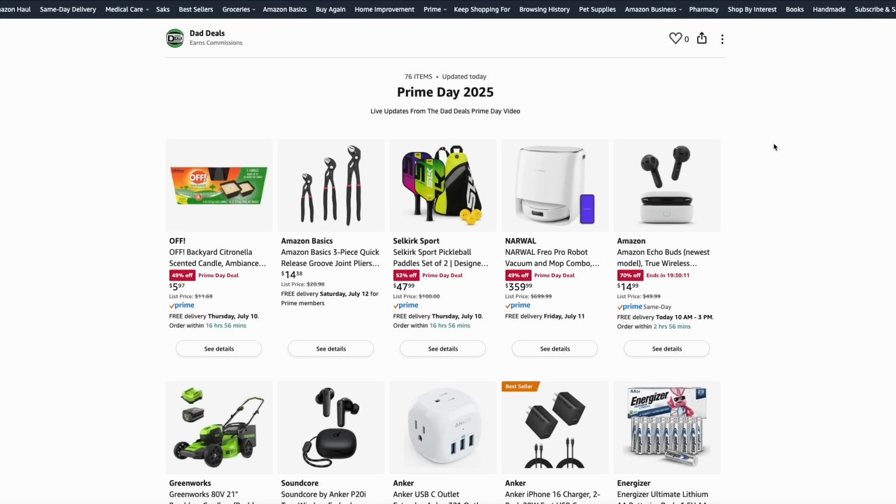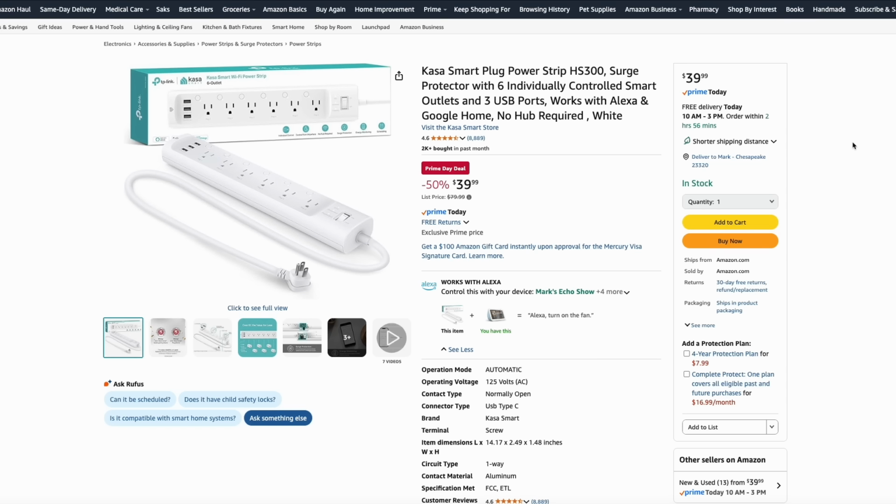All right, with that out of the way, let's get right on to some of these deals. So first up here, I talked about it in my preview video. I really love these Kasa TP-Link smart outlets and smart light switches. Now, all these are on sale right now for probably their biggest discount of the year, about 50% off for most of them. Here we have the Power Strip.